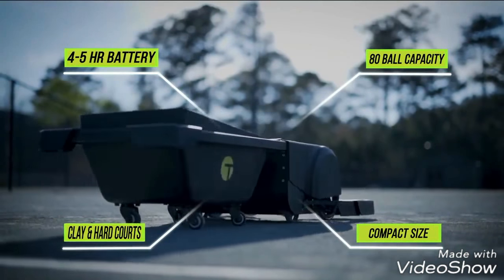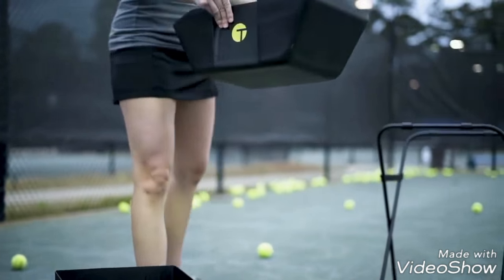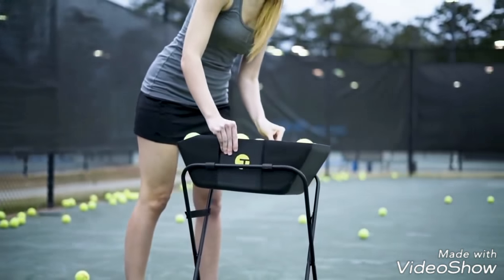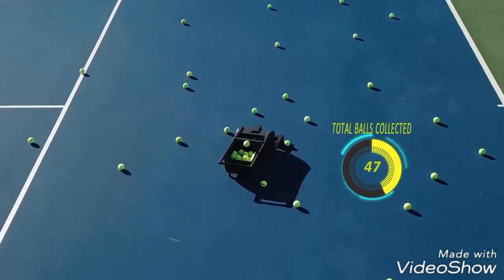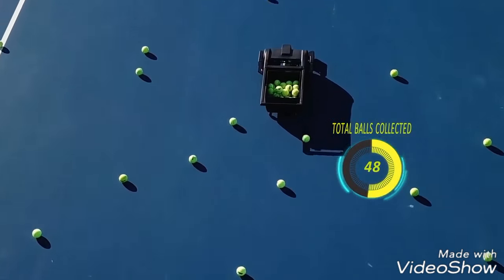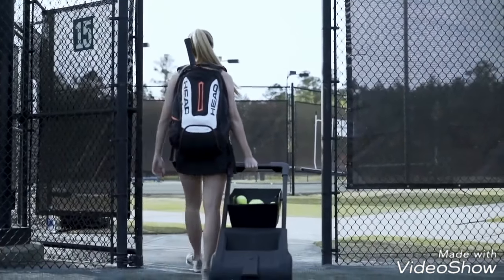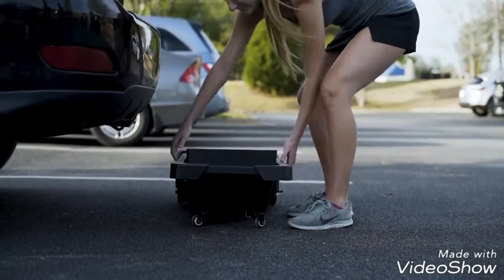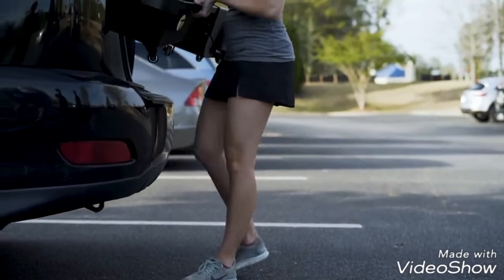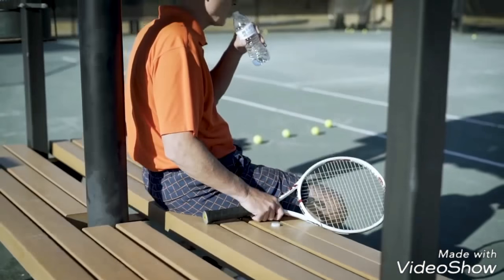Tennibot was designed with convenience in mind. The removable bucket holds up to 80 balls and lets you easily continue your hitting session after Tennibot has cleared the court. The battery takes only 90 minutes to charge and runs for 4 to 5 hours. Its portable design lets you pick up Tennibot and wheel it on and off the court, just like a suitcase. And when you're done, Tennibot's compact size makes it easy to fit in the trunk of your car.